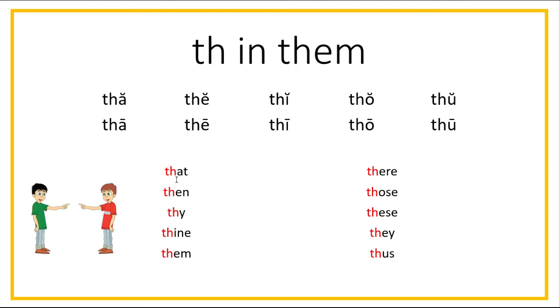Reading these words, we have at, that. We'll circle the special sound and mark the vowel. Then. This I in fly, thy. Thine. Them. Their, those, these. They, thus.